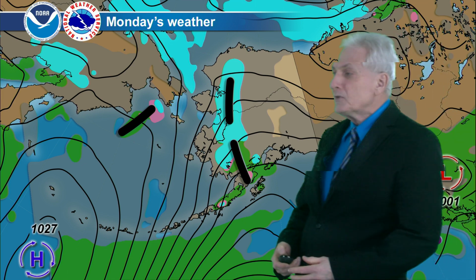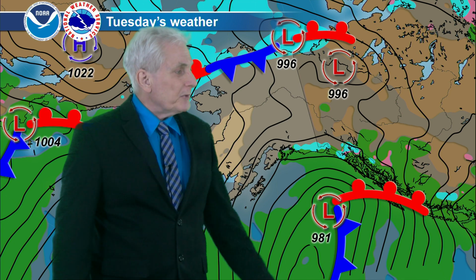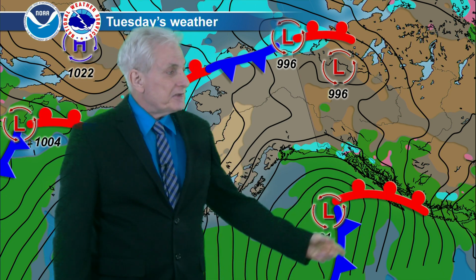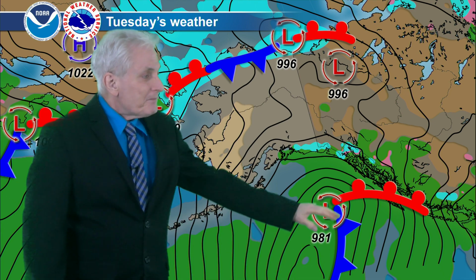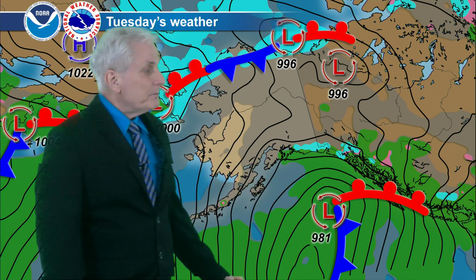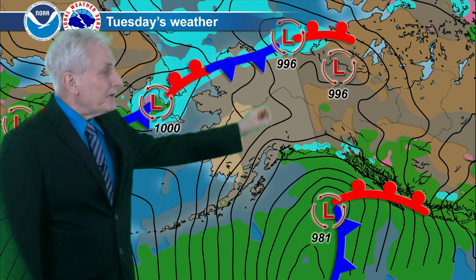And then we'll see for the day on Tuesday, low tracks northward here and brings increasing wind and rain, possible gale force winds on the south coast with rain heavy at times moving into that area. Could see gusts 50 to 60 miles an hour, depending on really how far off the coast this thing tracks. But you can see pushing some moisture all the way into Prince William Sound once again. But Cook Inlet, south central Alaska, even the Copper River Basin, dry all the way up to the Brooks Range.